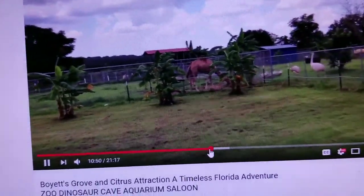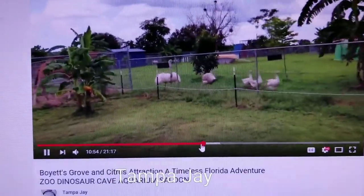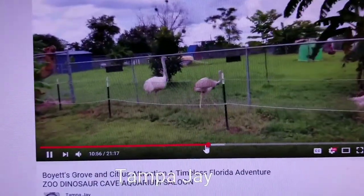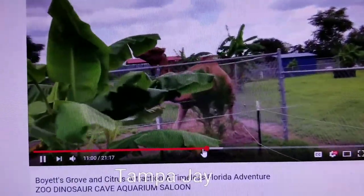Y'all, but I'm going somewhere, you know what I'm saying? They have a camel and geese and, oh my gosh, welcome to Jurassic Park. You don't spit, do you?